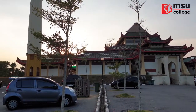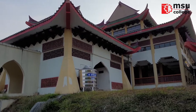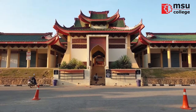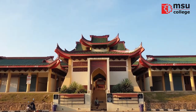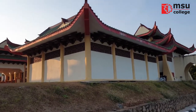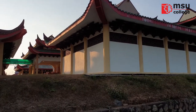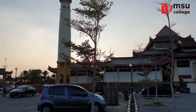The mosque is really spectacular and unique, even from the behind. It still looks beautiful. There are many different angles that highlight the Chinese design of the mosque. Even when the sun's about to set, the mosque is still ever so radiant. This brings us to the end of our documentary about the Beijing Mosque.